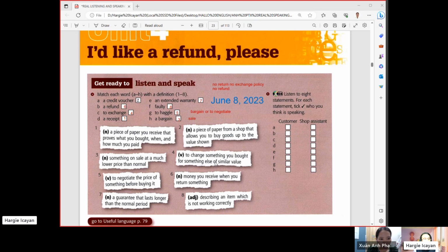A bargain is something on sale at a much lower price than normal. Yes, okay, so that would be a bargain, right? As you can see in the mall, there would be a bargain sale. The price is much lower than the normal one because it's on sale, right? That's why, in a big mall, you can see signs saying we are on sale. So that means some of the items in that mall are a bargain.